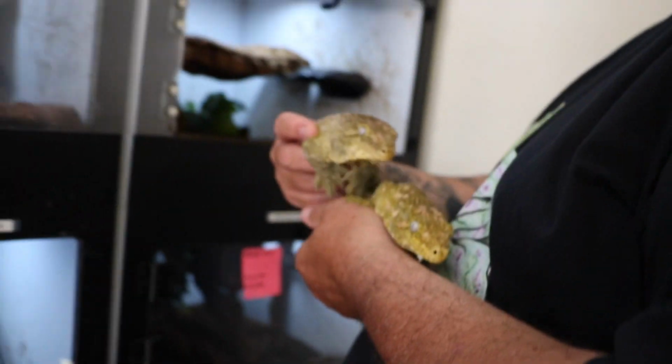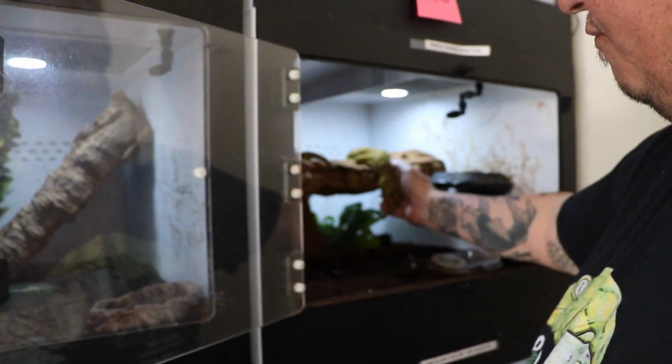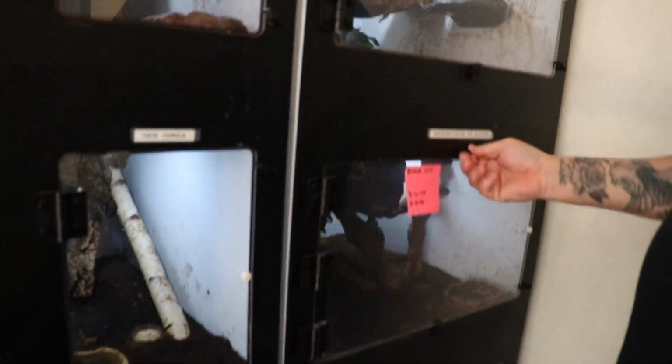Listen, everybody that talks about leechies being aggressive, yes, they can be aggressive. As you can see in most of my cages, I don't have cork rounds in there. The reason is, I think they're protecting their home. It's not aggression, it's just that they're protecting their home.